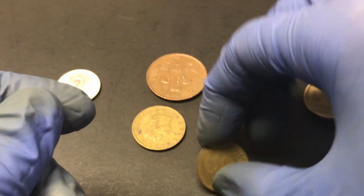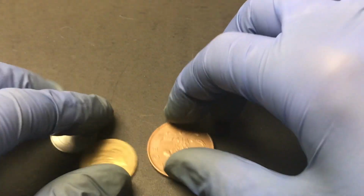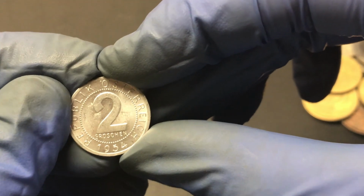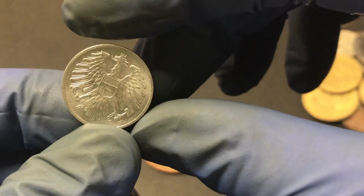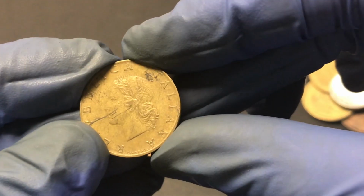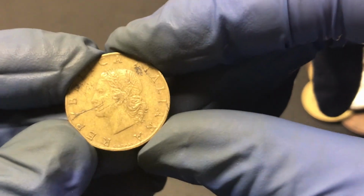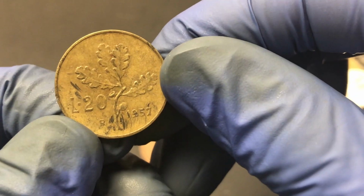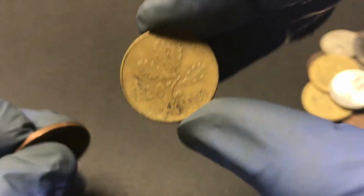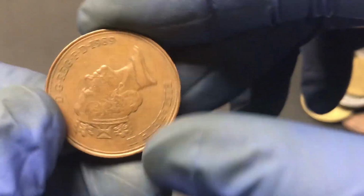10 francs from 52 and 10 centimes, what that is worth, from 1977, both from France. And here's Austrian 2 Groschen, 1954. And a Germanic design on the back, traditional to their currency. Repubblica Italiana, so this could be old Italian currency. And 20 lire from 1957, so kind of in the middle territory. I wouldn't classify that as old. But we'll finish up with a very familiar looking coin, 2 new pence from 1989.